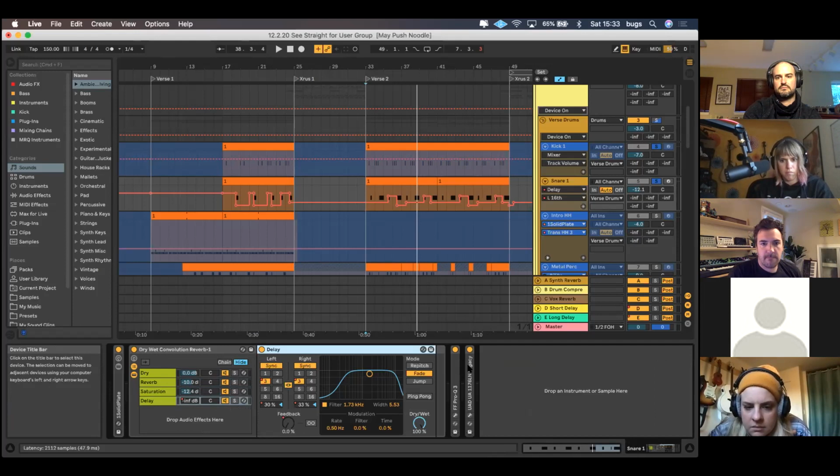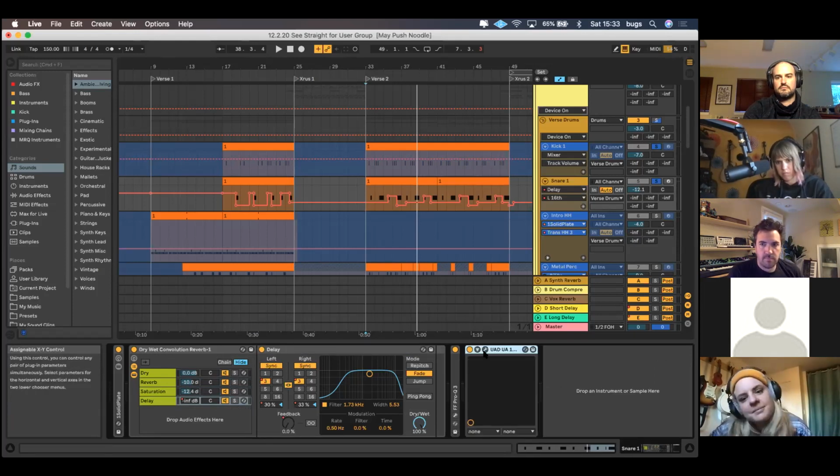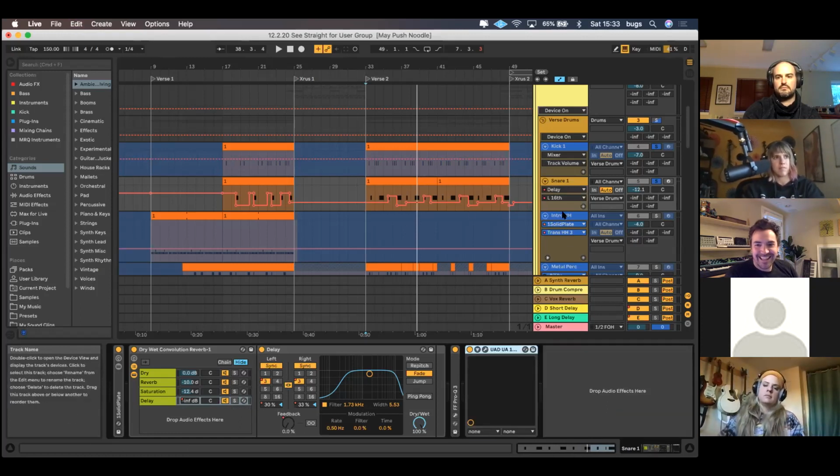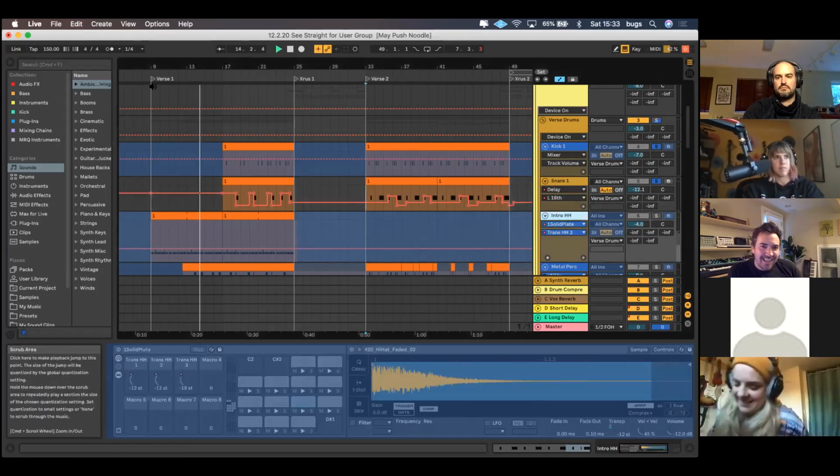If you don't know how to make a parallel chain, all you have to do is hit Command G on any device, and it's automatically going to create an effect rack, and then you can open it up and add new chains by holding down Option and dragging down. So you're going to be seeing a lot of that. All right, Command Z.